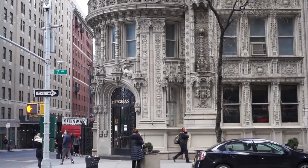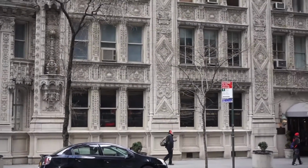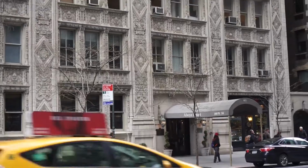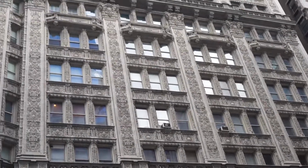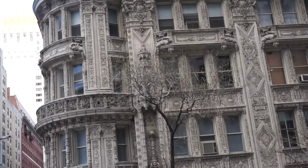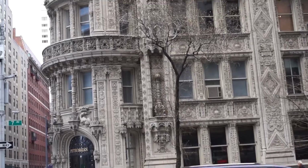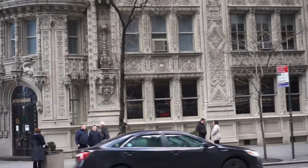Another view of the Petrossian restaurant in this beautiful Beaux-Arts building, the Alwyn Court. You can see it here. Just see a little bit more detail of the building closer up. But again, what we're doing is giving everyone an idea of what the Petrossian restaurant looks like from the outside, of course.